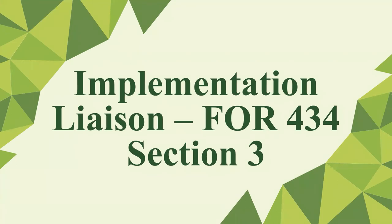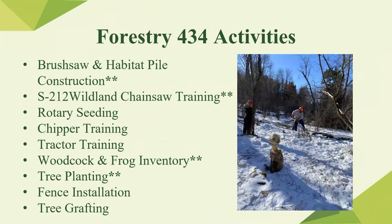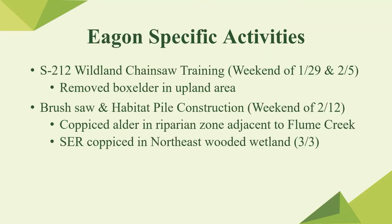Hello, I'm Sean Buehler. I was the Forestry 434 implementation liaison. And the overall objective is to make sure all the activities done by Forestry 434 aligned with the goals of Natural Resources 459 and 457. Forestry 434 is a restoration field techniques course taught by Dr. Demchek, which emphasizes various skills that students may use in the restoration field, anywhere from brush saws, chainsaws, tractor training, and wildlife inventory skills.